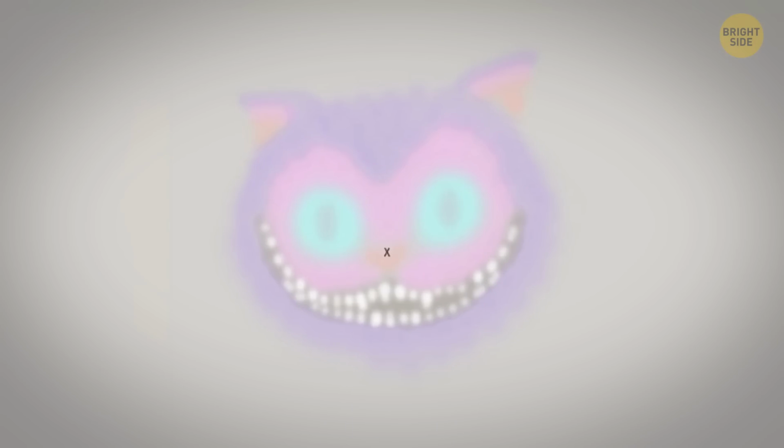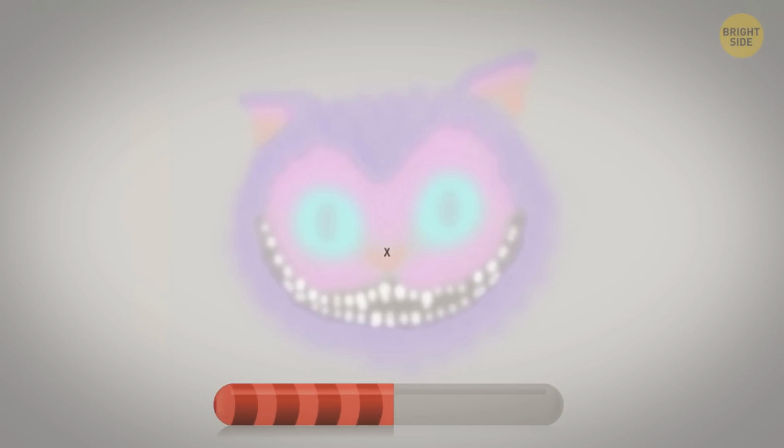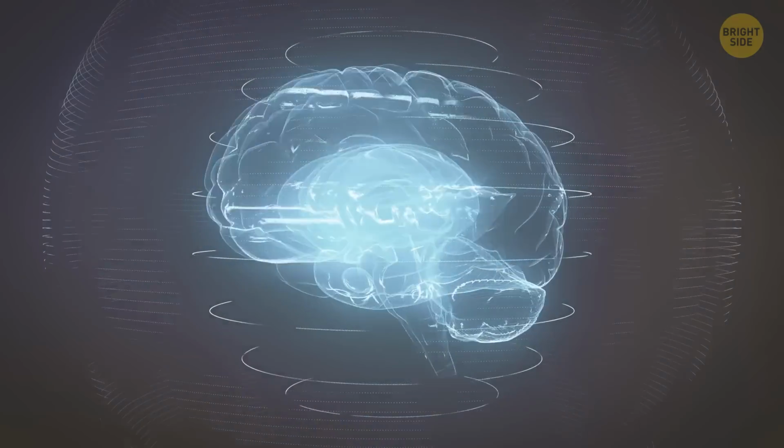Let's try another one. Stare at the cross in the middle of this image for 10 seconds, starting now. Did all of the colors from the image fade away and all you could see was a white page? Bizarrely, our brain just erases all the nuanced colors and leaves you with a white screen.